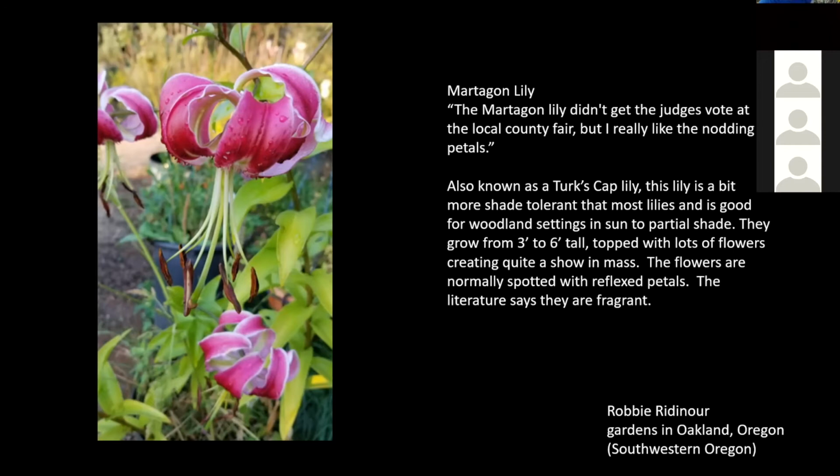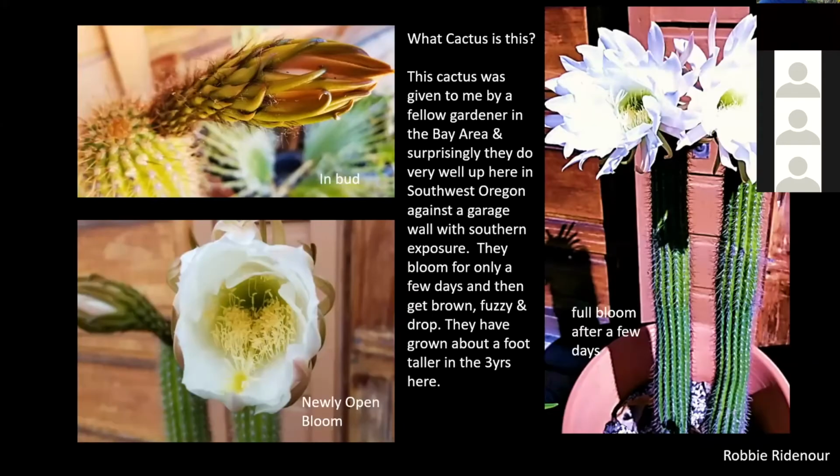Oh, and it should be very fragrant. I mean, speciosum is very fragrant. The blooms last a long time, even after cutting. I'd say probably more than a week in the vase. Okay. And then we have a question here.